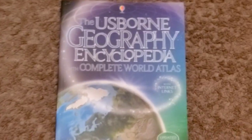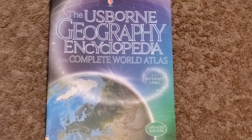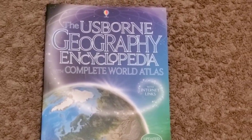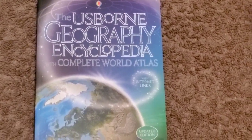I have my Usborne Geography Encyclopedia. I like this because it had a world atlas, and now this is one of the most expensive items that I had ever purchased. I don't like paying over $10 for anything. So this was very expensive to me.